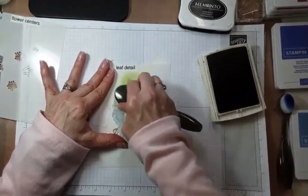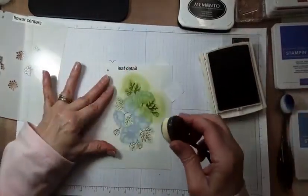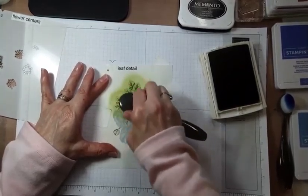And I know that I don't usually do a lot of ink blending because I don't like you guys to be wiggling all over up there. But if you are, I'm really sorry.